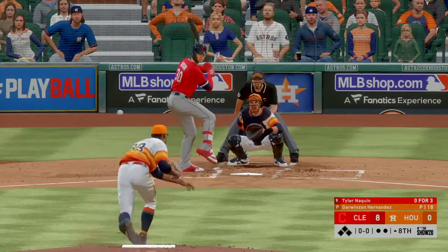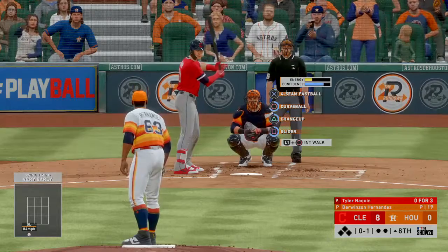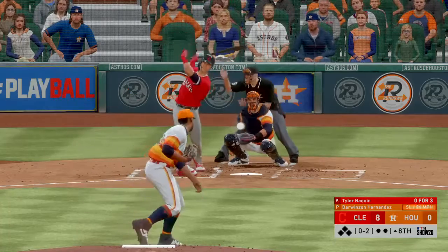First pitch of the at-bat on its way. And he got him out in front that time. Strike 1. With this one almost in the books, the story was clearly the long ball. What are your thoughts on this offense, fellas?